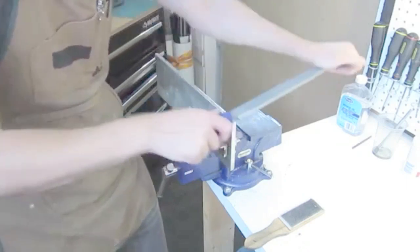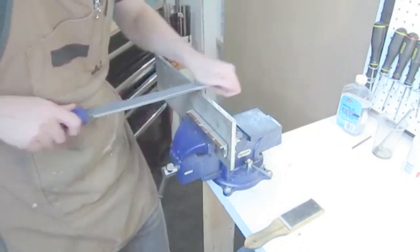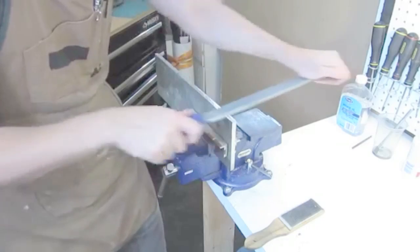Files only cut on the forward stroke and can be dulled if they are dragged across the part on the return stroke. Always use a handle on the file when using it to avoid injury to the hand or other parts of the body.